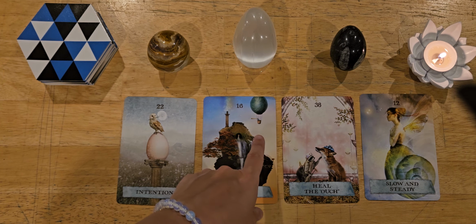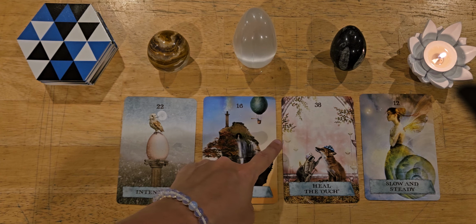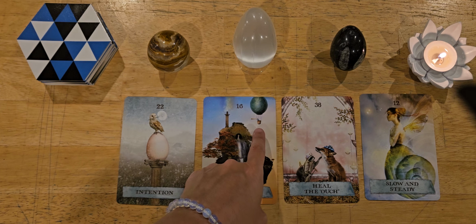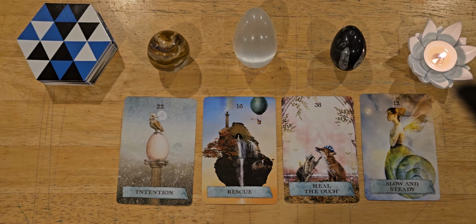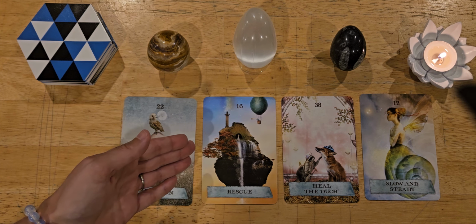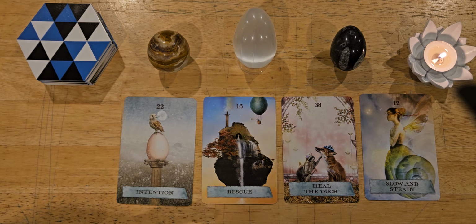You may feel like other people are either doing better than you or up at a higher vantage point, and like maybe they're getting the blessings that you wish that you had, because you see here somebody's in an air balloon and they're looking over at this tower that has a rainbow coming out of it. And rainbows, they really have to do with blessings and abundance. And here you are sitting in this walled off area with this tree that looks like it's from fall, and you're stuck on this waterfall on this island all by yourself. So kind of waiting.